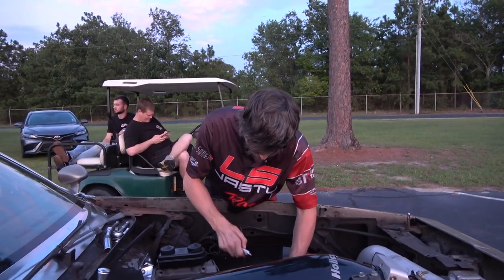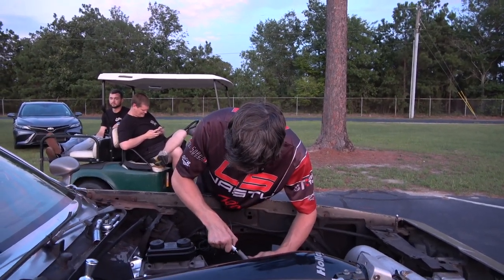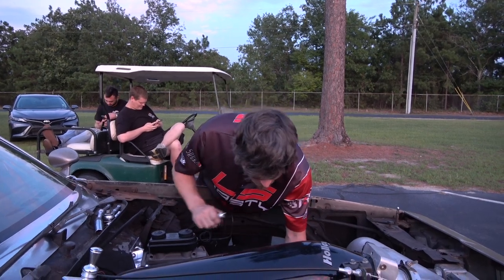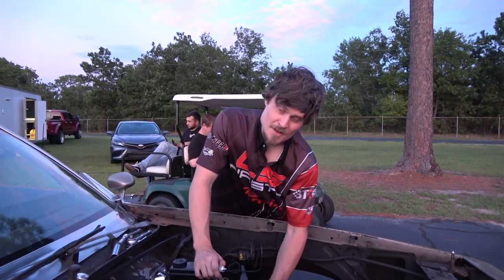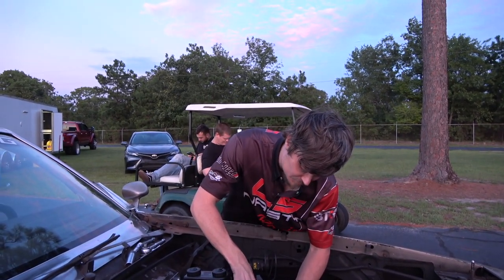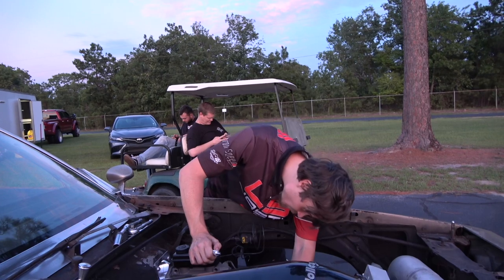Now what would happen? Tell the people if you put a 10 or 11 in this. I mean, it's got to be hot enough to burn off any kind of deposits. But the thing about E85 is it runs pretty clean, so you might be okay. Now, if you had a gasoline car, it wouldn't last very long.